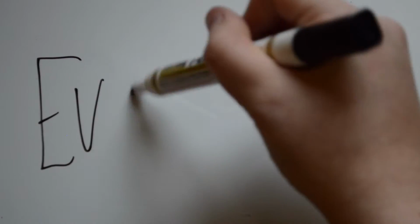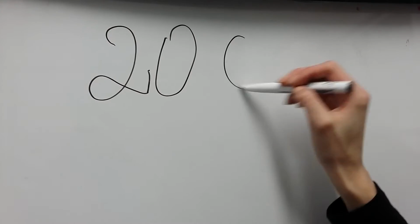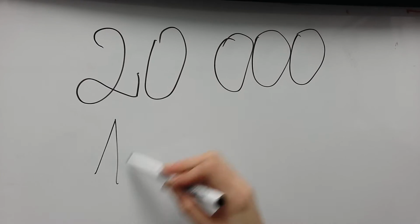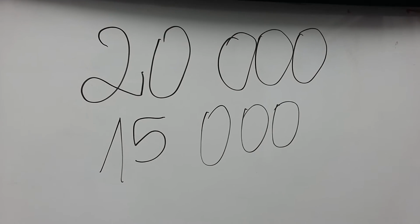Evacuation. The Philippine Institute of Volcanology and Seismology declared the 6-mile radius danger zone around the volcano. About 20,000 in population had been safely evacuated before the eruption. Also, more than 15,000 American servicemen and their dependents had evacuated from Clark Air Base before the eruption.